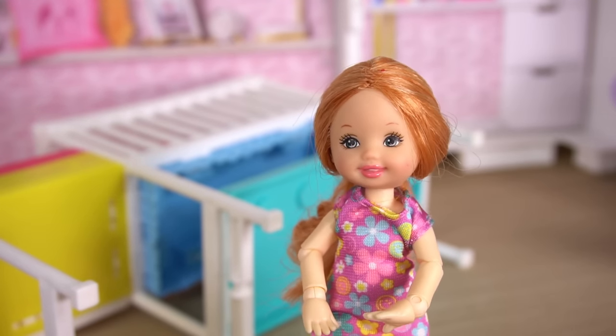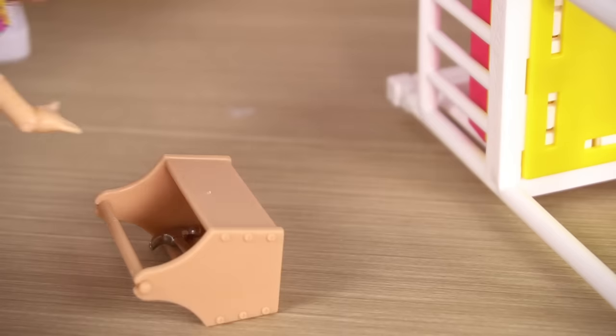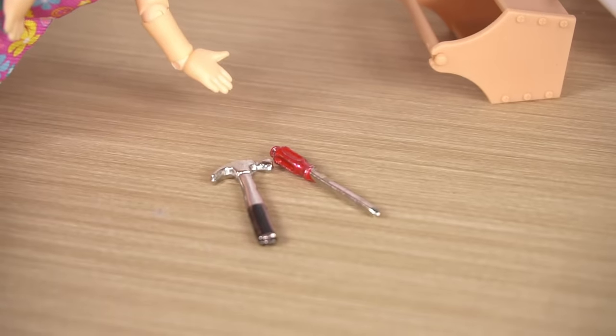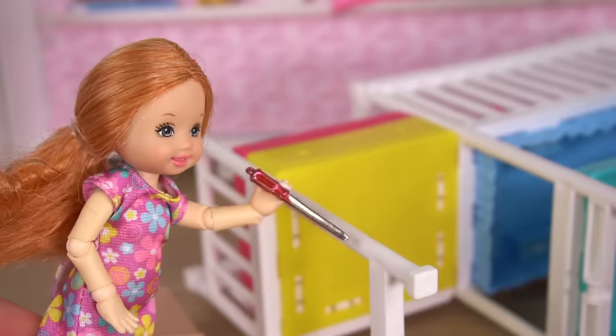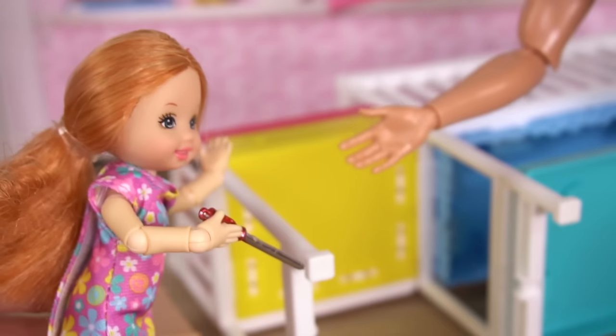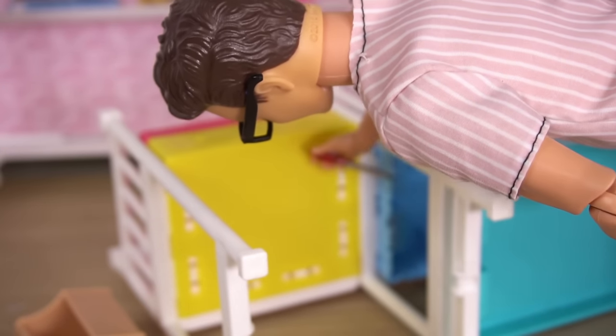I want to help build the crib. How about you help me with one of the tools? Sure, which one do you need? Can you pass me the screwdriver? This one or this one? The red one. Okay. You're such a big helper, thank you. Yes, I know. I just have to tighten up some screws here, and we're all finished.